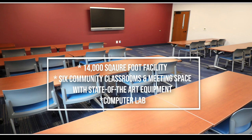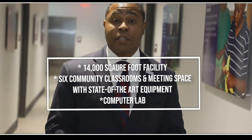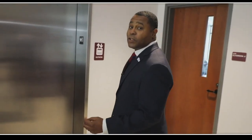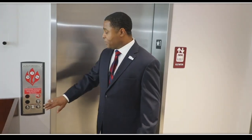This facility is a community facility where we have 6 classrooms with state-of-the-art equipment for today's times, and we have a computer lab for actual training. We welcome the community to come and use our facilities. We are a community university. Now you've seen the first floor. Let's go upstairs and take a look at the second floor.